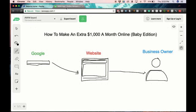So what is this business model that I'm talking about? Well, it's actually really, really simple. All you're going to do is you're going to take traffic from Google, right? You're going to redirect that traffic to a website, and from that website, you are going to redirect or basically rent it out to a business owner, okay?